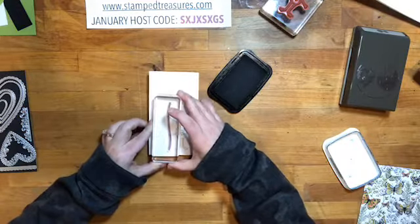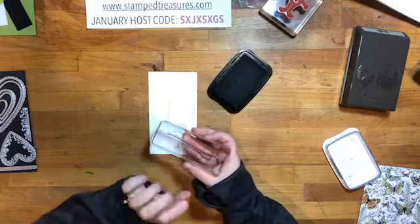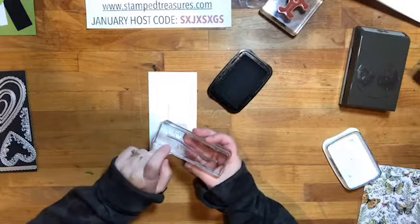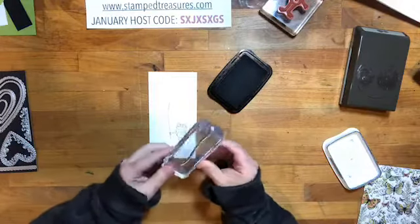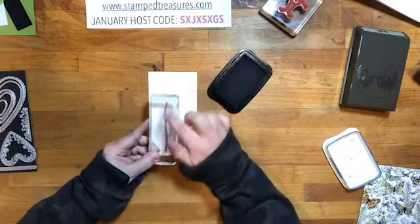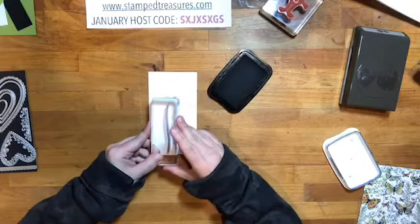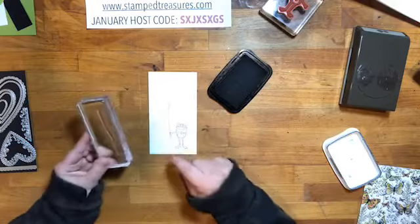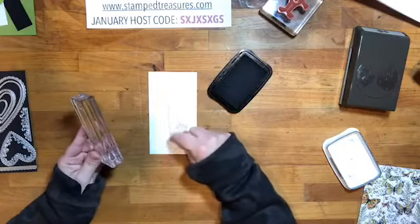And a little trick when you stamp using really, really fine, whether it's words or lines or anything that is really fine, you want to have a very gentle touch. You want to go straight down, straight up, and you don't want to apply too much pressure. You almost want to just sit the stamp on top of the cardstock, because if you apply too much pressure, then you'll get a blurred image.